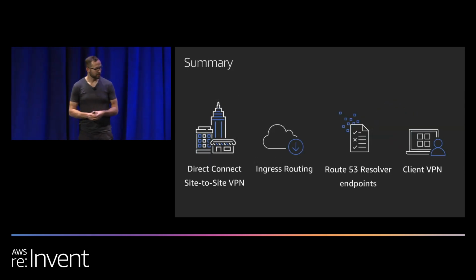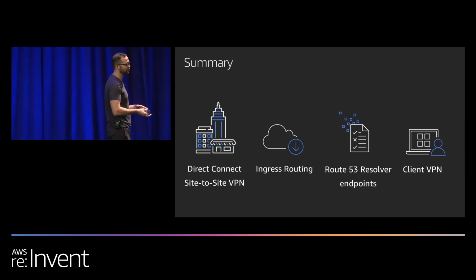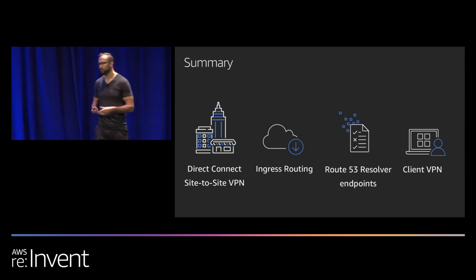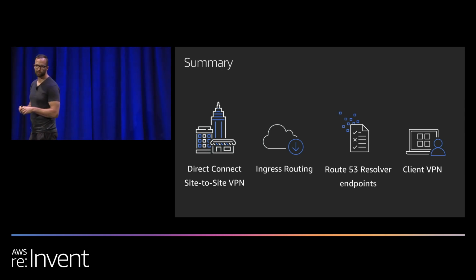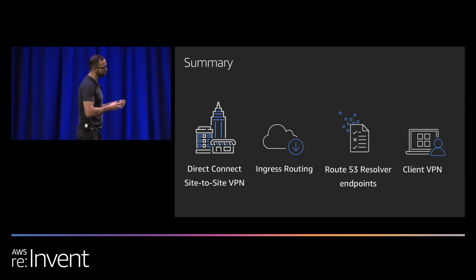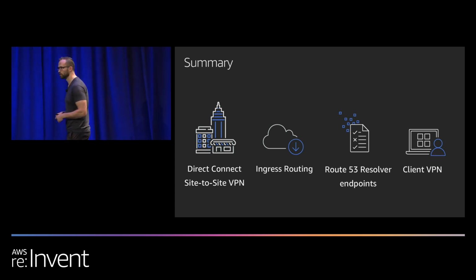So to summarize, we've covered quite a lot. We talked about the options for connecting to and from your VPC using Direct Connect and site-to-site VPN. We talked a little bit about some of the new functionality, like accelerated VPN and Transit Gateway Network Manager. Anoop has talked about the Ingress Routing. We set up our DNS, and finally, we've set up a client VPN. So pretty much all of those services, except for Direct Connect, you can easily get your hands on as long as you have an AWS account. So start playing with it, start configuring whatever you want.